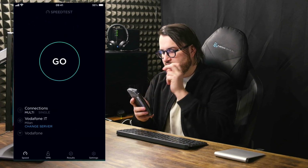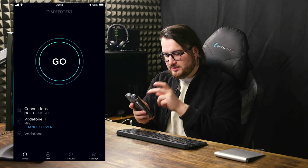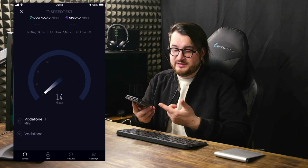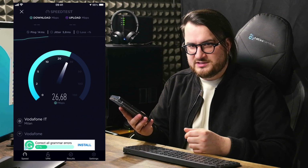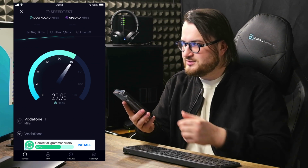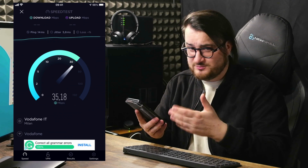So let's have a look at our phone. There's a third, one extra thing to consider. So this is the speed test app, and I'm going to press go and see how fast of an internet connection I get on my phone. I had 14 milliseconds, but now the speed is very different. I mean, I'm getting 30 megabits. I just got 900 megabits over there, and now I'm getting 30 megabits over here. This is without a VPN.